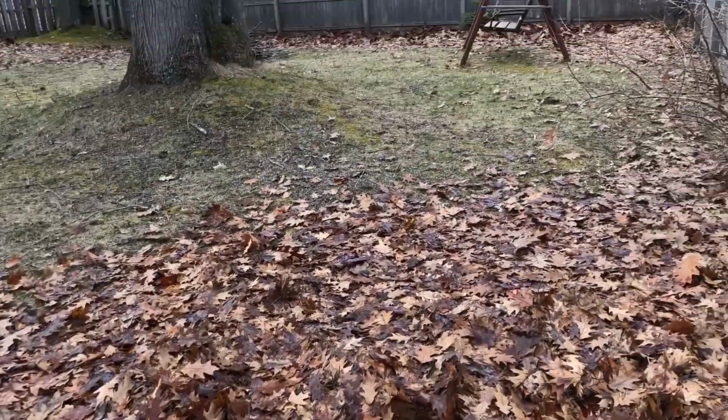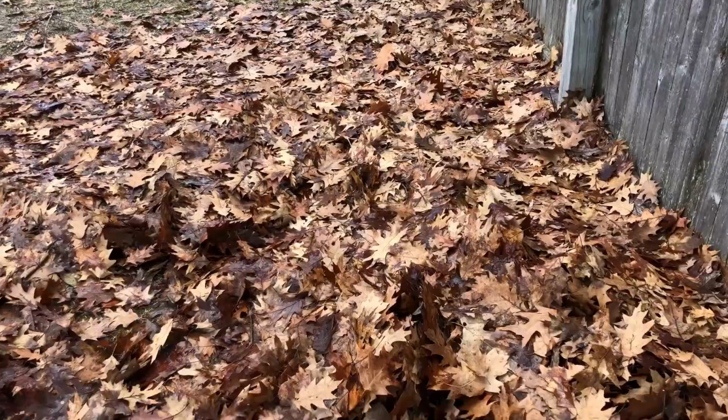So we're going to go grab one more yard and then see how the rest of the day goes here. Look at all the weeds in this yard. That's so really deep.